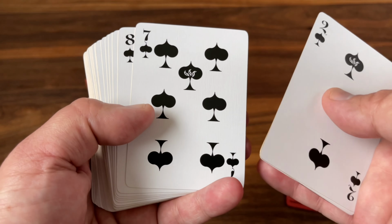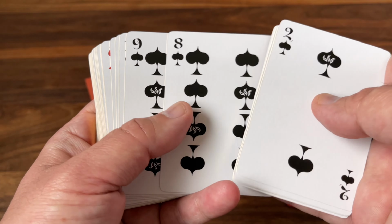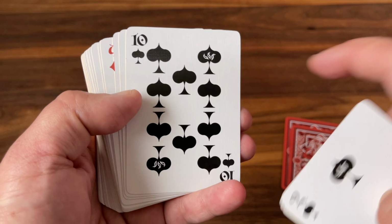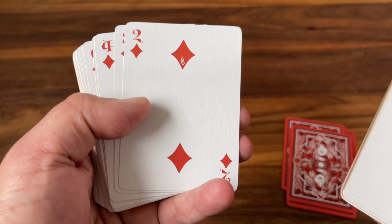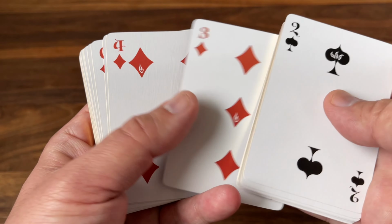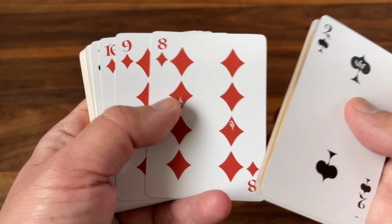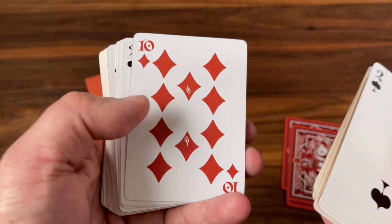It gives something a little bit more interesting to it, something to look at. There's 4 of them on the 9, and then back to just 2 on the 10. So really like that element. As you go to the red cards here, you'll see the little ember on some of the pips.